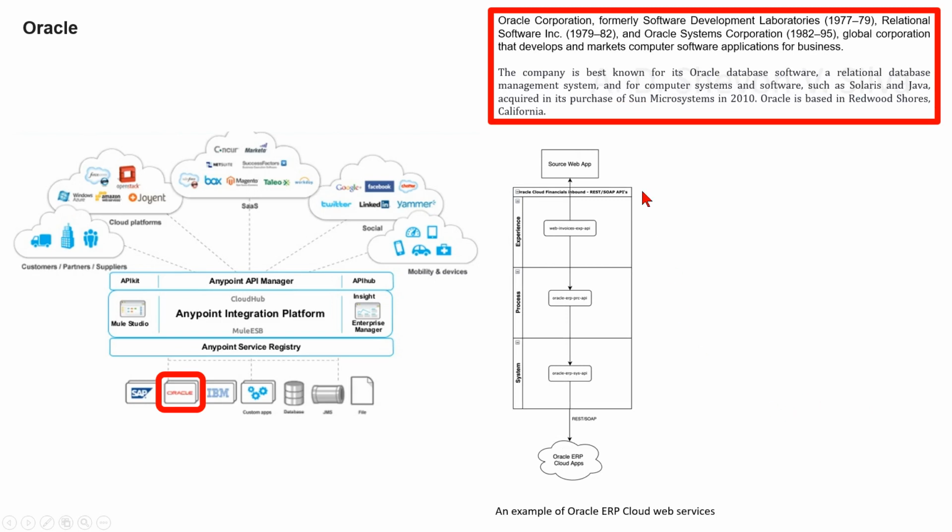Here is an example of Oracle ERP Cloud services. This pattern recommends SOAP and RESTful cloud services by leveraging Oracle standard web services available for CRUD: create, read, update, delete operations. This pattern is applicable for both inbound and outbound steps.